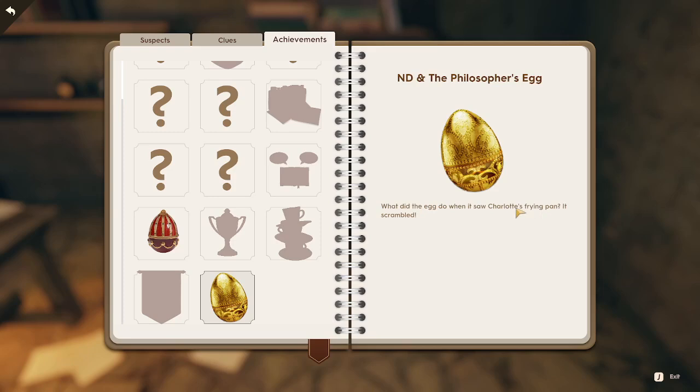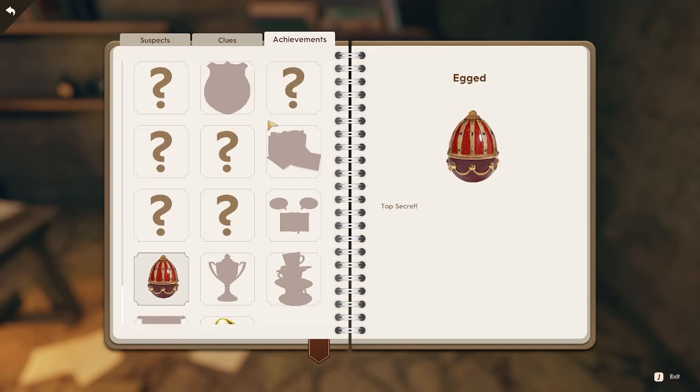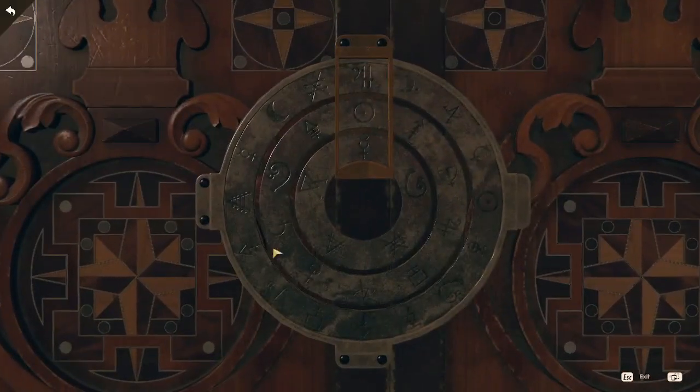What did the egg do when it saw Charlotte's frying pan? It scrambled. So that's super exciting. Randomly found an Easter egg. That was pretty cool. Love that there was an actual Easter egg. But I still do not know how to solve this.